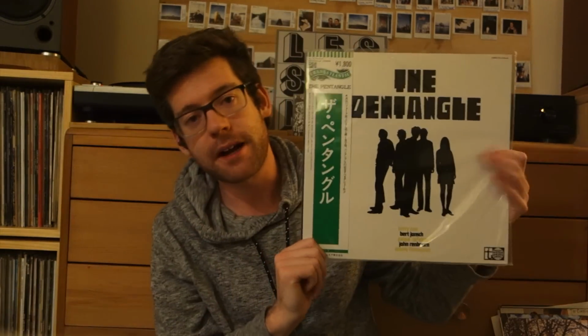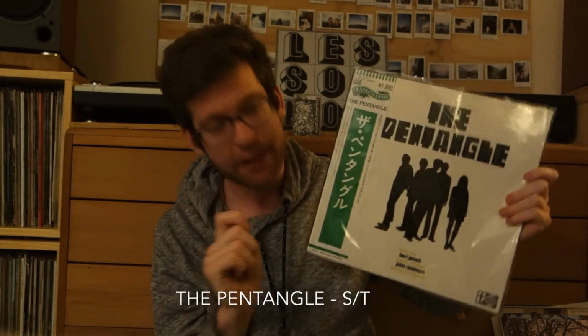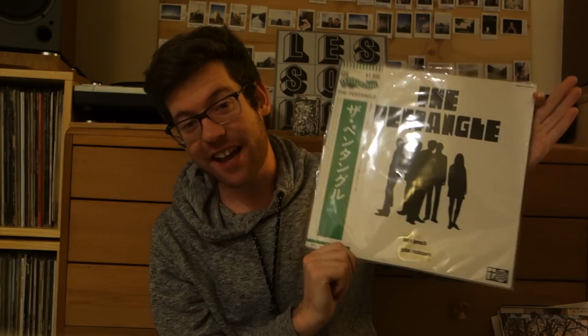Alright, the Pentangle. This is their self-titled debut record. Absolutely perfect blend of jazz and rock. Like, absolutely perfect blend. Sorry, jazz and UK folk, or folk music in general.